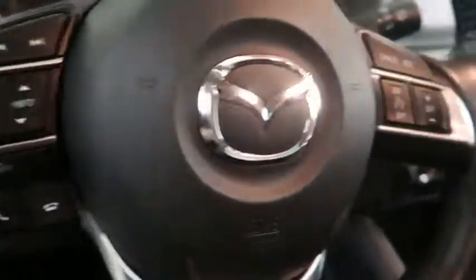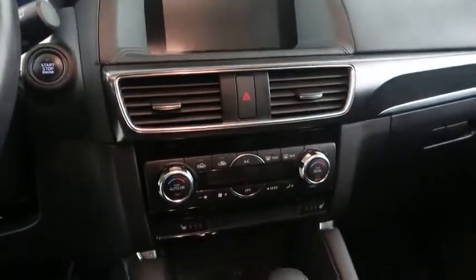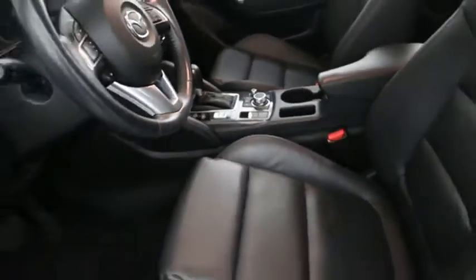Audio, Bluetooth and cruise controls are here. Full touchscreen, that includes your stereo, dual climate control and dual heated seats, and your automatic transmission is here.